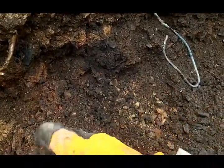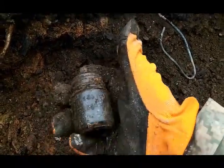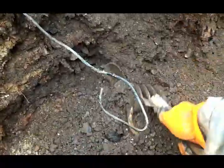Is that a cheese bro? Vaseline? It is. And it even says Vaseline on it. I don't know anybody who collects Vaseline bottles, but they are savable. Look at all the coal in there. My goodness. Just loaded with coal. I wonder if it can make me sick.